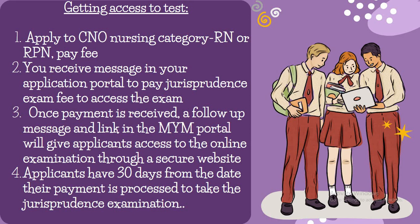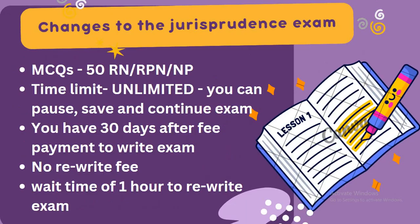pay the fee when you were ready to give the exam. Once you paid the fee, your exam would instantly start. This is not the scenario now. Now, once you go to the jurisprudence exam fee link and pay the exam fee, you still have 30 days to prepare for the exam and to give your exam, right?